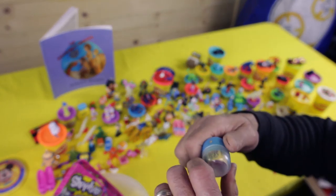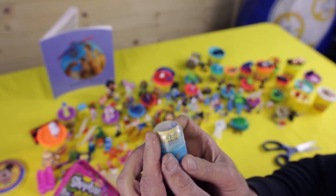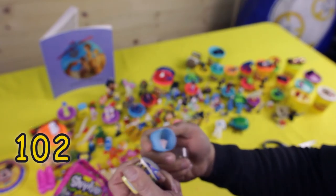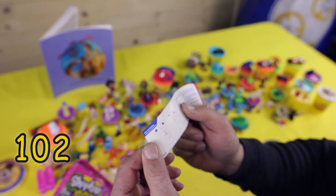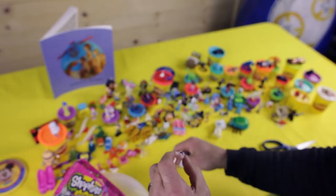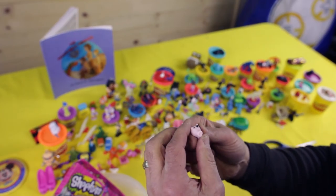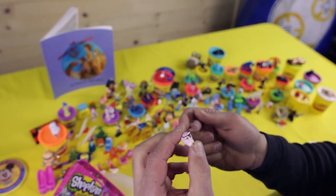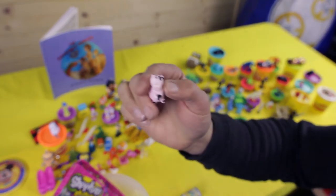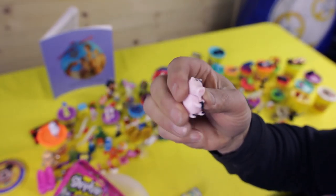And another capsule and Toy Story. You can see which character we have here. The character is called Ham. And the head is like so. A little patch over his eye. And he's called Ham because he's a pig. That makes sense, doesn't it?